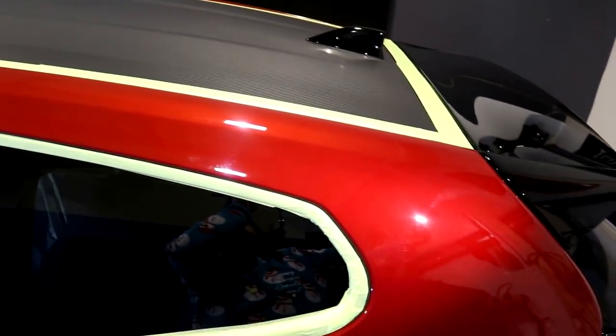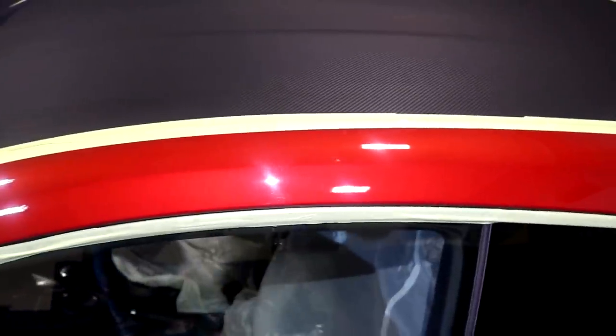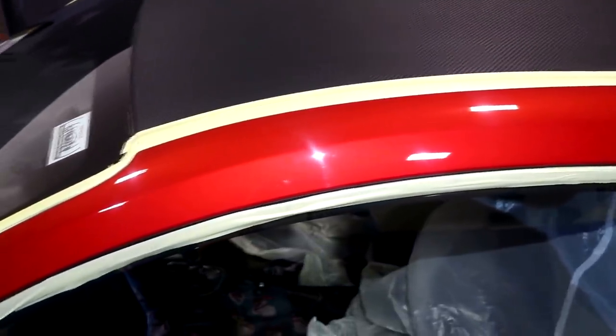This is how the paint is currently looking before machine polishing, and we certainly do have our share of marring to remove. Like I said, incredibly soft clear coat on this one, in fact the softest clear coat I've ever come up against.